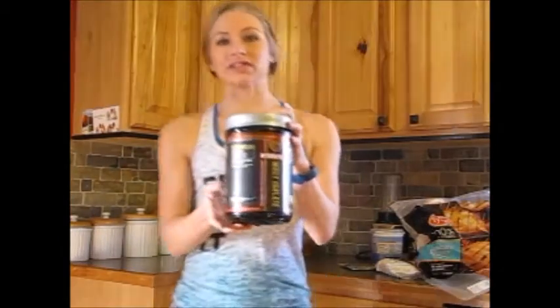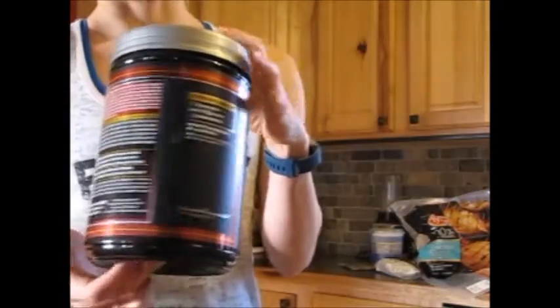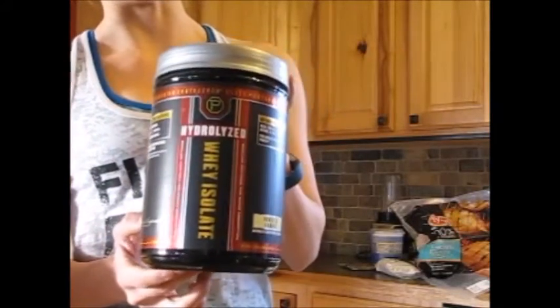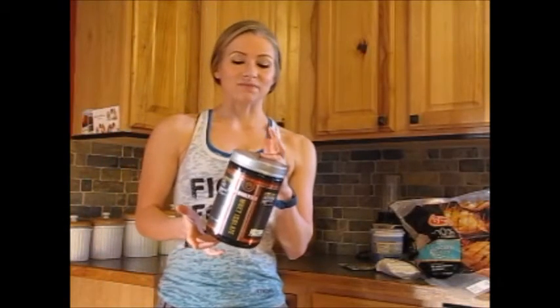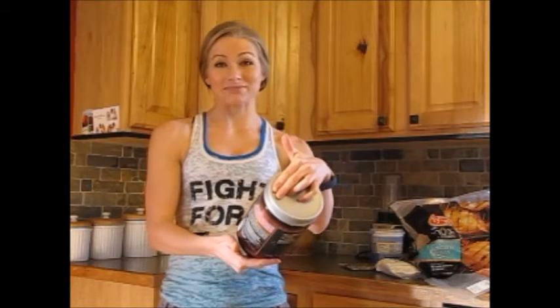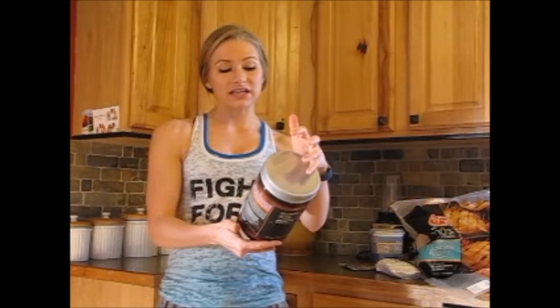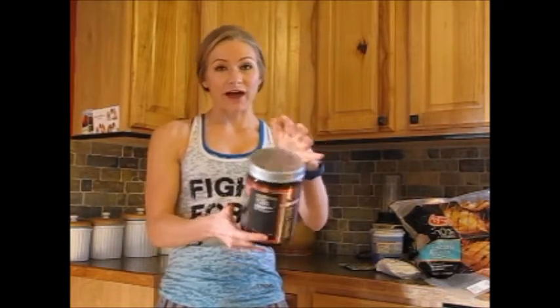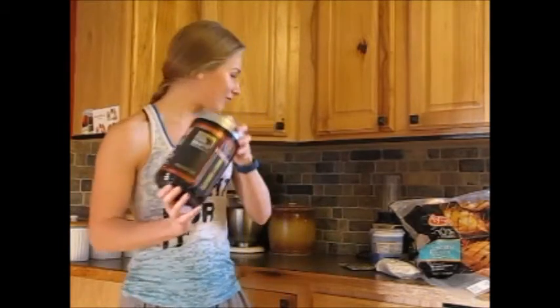First and most basic is your whey protein. I am not brand specific on what type of protein I use, and I do not buy the isolates. I just don't feel like the extra expense is worth it for just a couple less macros. So the standard scoop for whey protein is about 25 grams of protein. So there we go, 25 grams of protein.